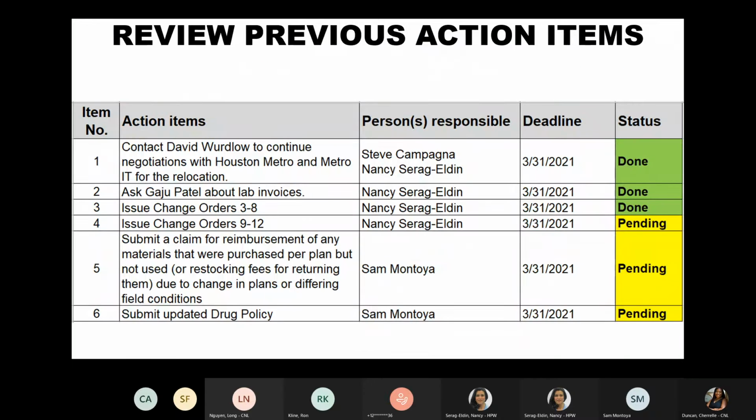Okay, so I owe you all an apology because I didn't send out the meeting minutes from the previous progress meeting until yesterday. So don't worry about the deadlines because I missed the deadline. So anyway, the action items from our last progress meeting, there were 6 action items. I have completed change orders 3, 4, 5, 6, 7, and 8. There's still 9, 10, 11, and 12 yet to do, so those are pending.